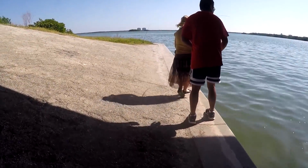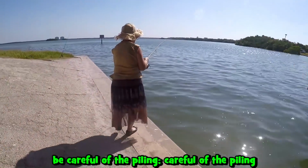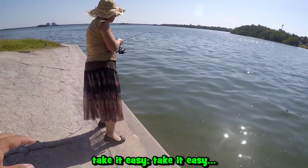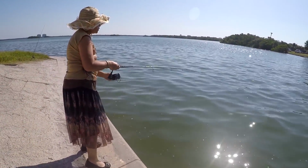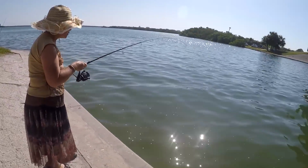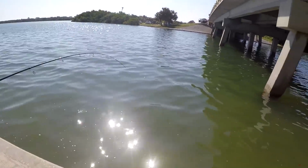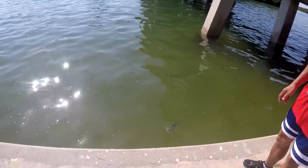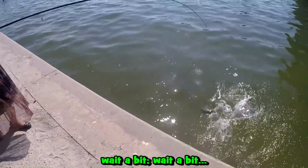My mom got a fish on the pinfish. Dude, she's got one on the live pinfish. We've been using live bait over here. Nice. Oh, it's a catfish. It's a big gafftopsail catfish.